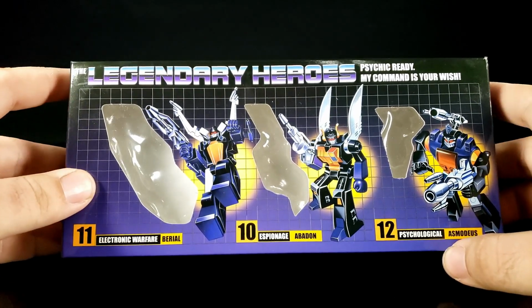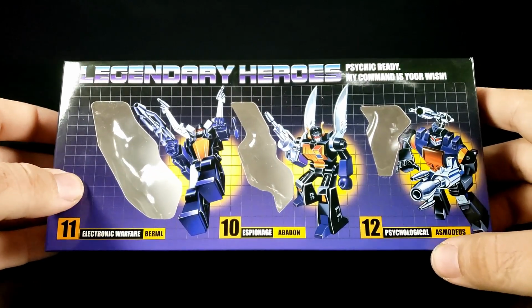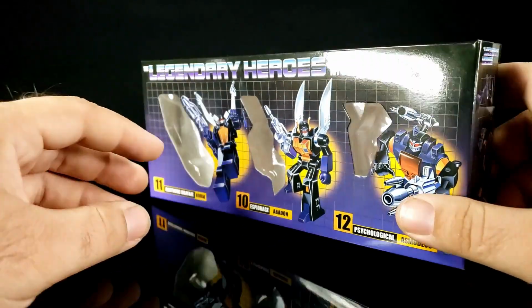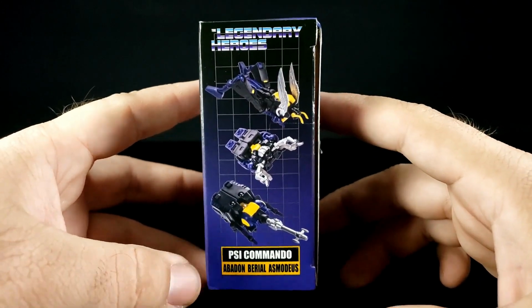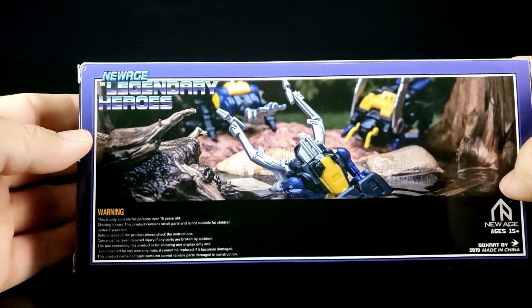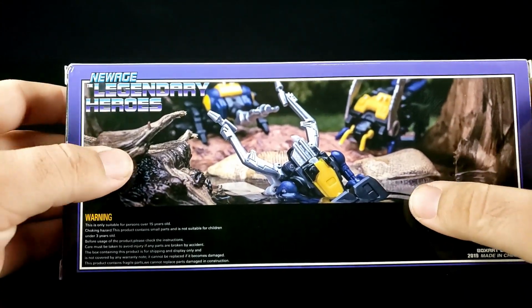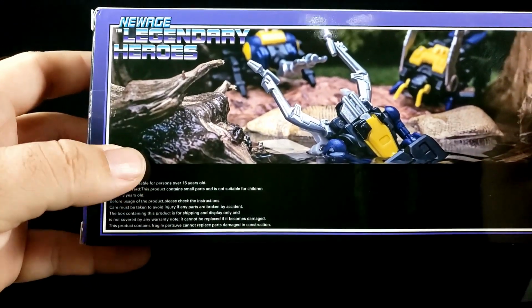And also have just a slight variation. I mean, the only real difference is the grays and the purples. There's no other stuff going on. So if you come around to the side, you got their different insect modes. The Psych Commando, ABADON, BERIAL, ASMODEUS. Come around to the back, you have a nice image here of them in a little woodland creek coming out of there. You got warnings, all things like that.